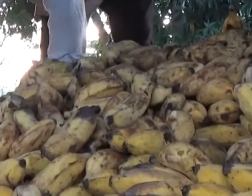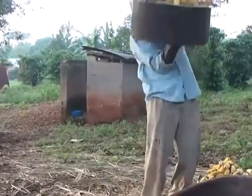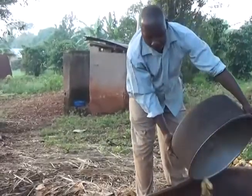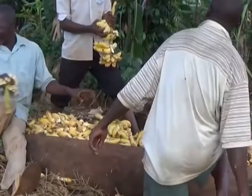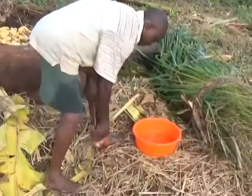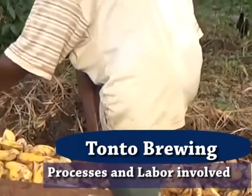The ripe bananas are picked and put into a wooden bowl, ready to be smashed by stamping using bare feet. The stamping is done by Sebagala's aide, Kasule Salongo, who washes his feet before he steps into the bowl. The ripe bananas are smashed into a porridge-like state.